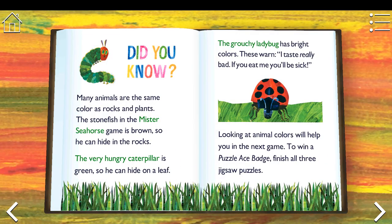Did you know? Many animals are the same color as rocks and plants. The stonefish in the Mr. Seahorse game is brown, so he can hide in the rocks. The very hungry caterpillar is green, so he can hide on a leaf. The grouchy ladybug has bright colors. These warn, "I taste really bad. If you eat me, you'll be sick."